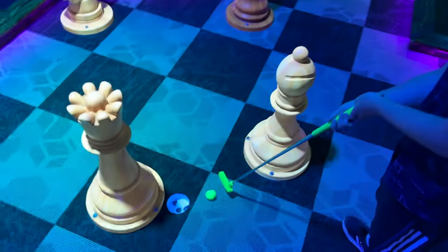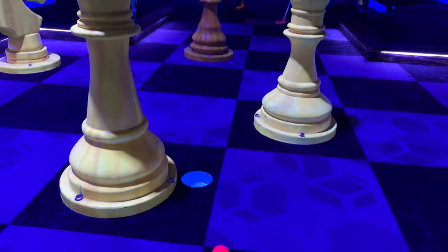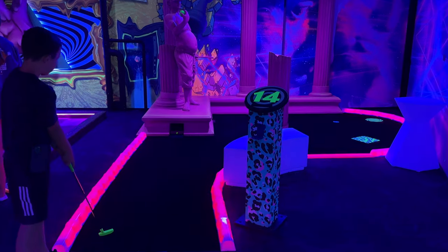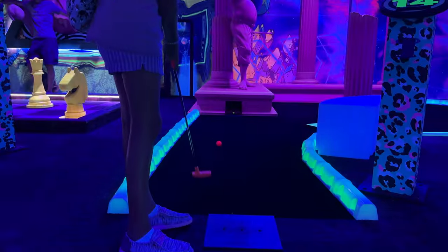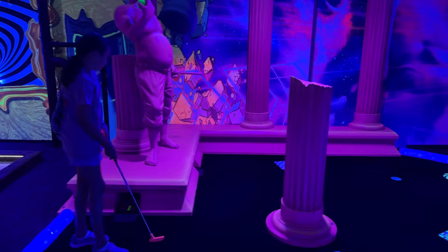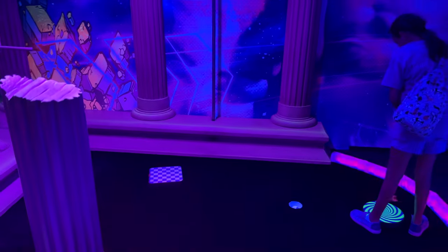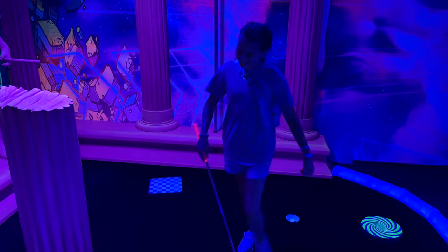Micah, you ready? It might be the camera. Oh, nice job. Oh, good try. Here is a look at hole number 14. Micah gets it up the fat statue of David. Oh. And where'd it go? Oh, it came back out. Hit it again. Redo that, redo that. Oh no. Taking the six.